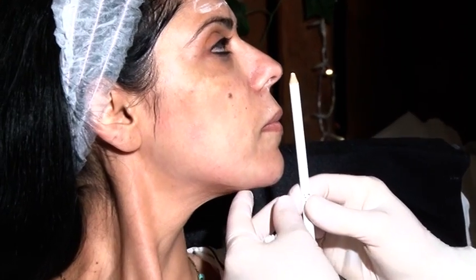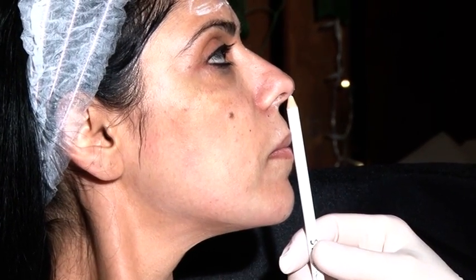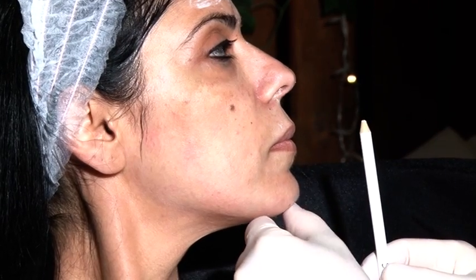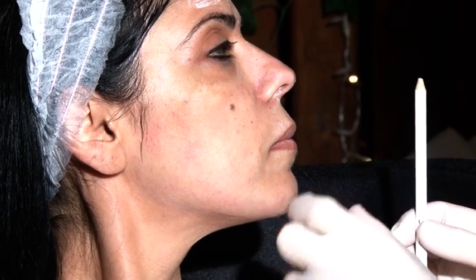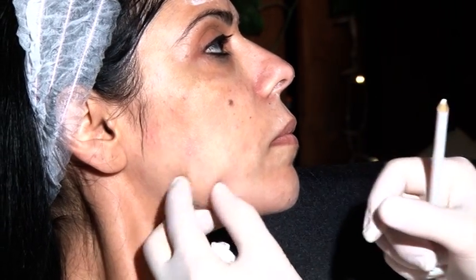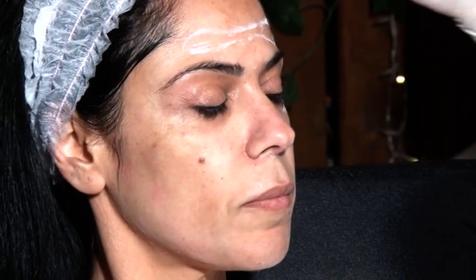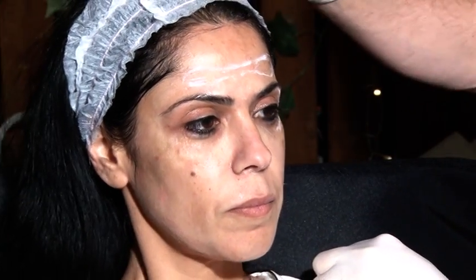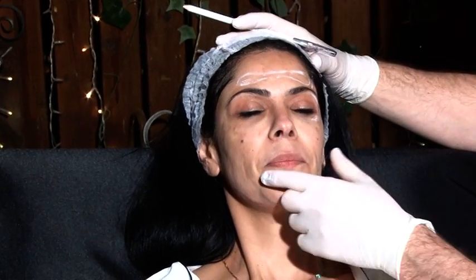Yes, that's better. You see here, the Steiner's line is leaving a little room for augmentation. So a little bit of anterior projection of the chin that might also help in reducing the jowls. Okay, let's start with the frontal concavity. Just lean back and relax. Actually, if you can go down a little bit further.